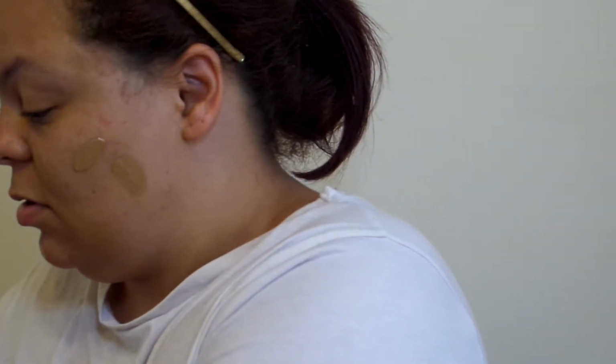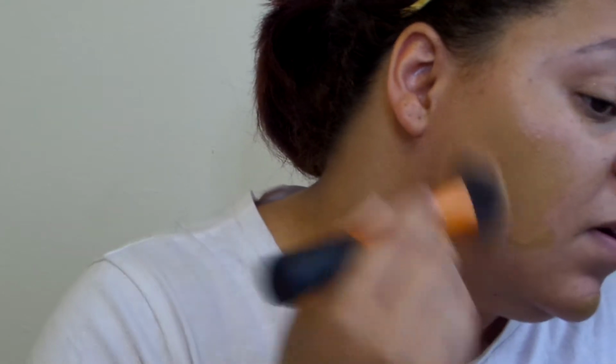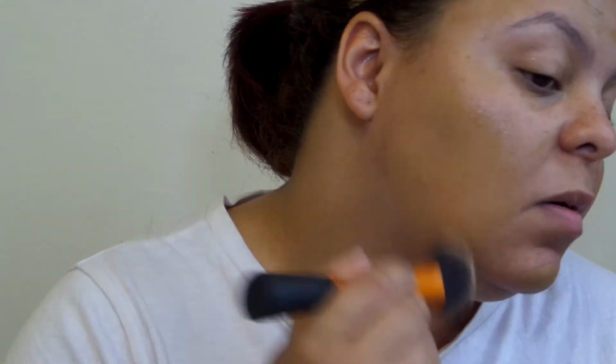I was just hesitating there because I was thinking, should I put some setting spray onto my makeup brush, and I think I will. Sometimes I do, sometimes I don't. Just depends on what I remember and whether or not I'm rushing. And I'm not rushing my makeup because it's actually evening now.